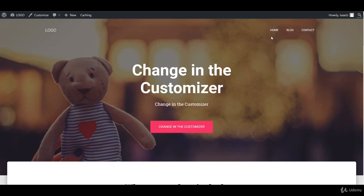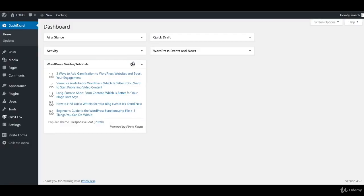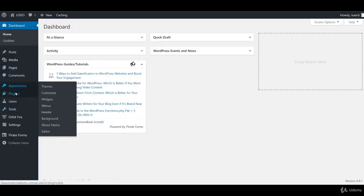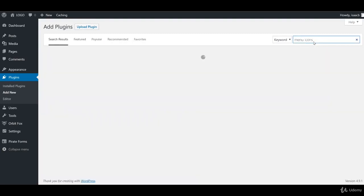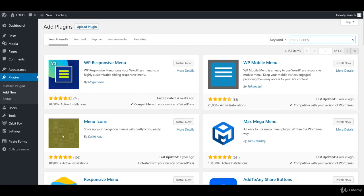It's very clean looking, basic looking, but I'm willing to bet you're probably thinking, but it doesn't have those little icons. Well, now I'm going to show you how we can get those icons. So what you're going to do is go back to dashboard, and we're going to go to Plugins, Add New. Now what I want you to type in is menu icons, and then you'll have this one here, and then you're just going to simply click Install Now, and then Activate.